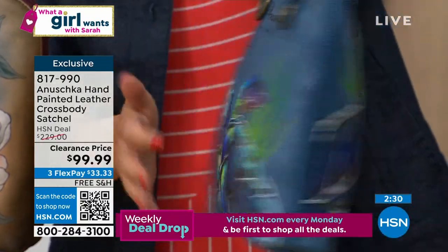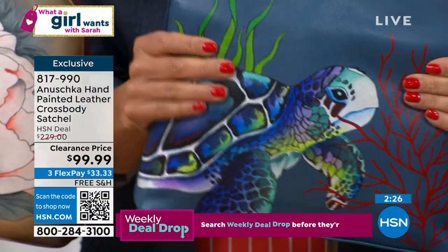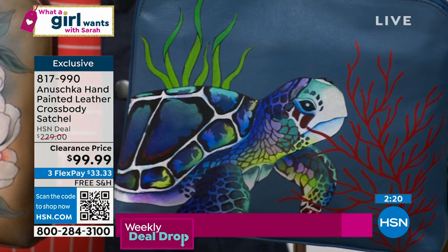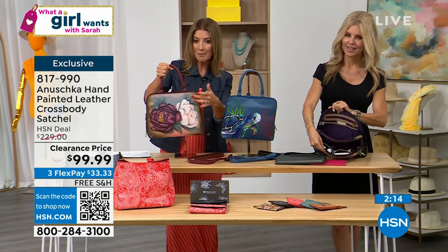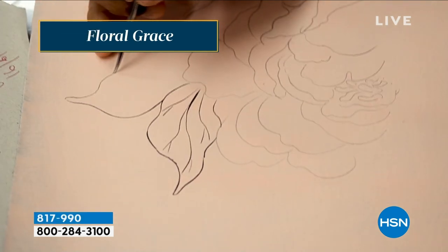Here he is among the coral, among the grass, and then that beautiful navy background. All of these are done in genuine leather. This is not a spray paint. This is not a screen print. I don't know if we have any of the video of how these Anushka bags are made, because every single stroke is made by hand, which is so impressive. There's not much that's handmade these days.